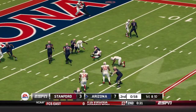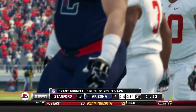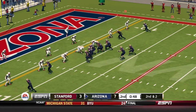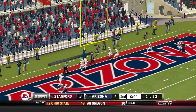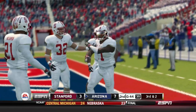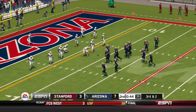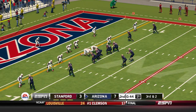Brought down after a nice run up the middle. Just gets rid of it. Good job here by the defense. If you let this quarterback set and throw, he'll kill you all game. But they got excellent pressure on that play. This is the 15th play of this drive. Arizona holds a 4-point lead.